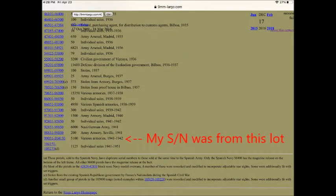Now I can tell you from the serial numbers, and I'll put up a slide showing the serial numbers, that this particular pistol was made in 1942. And it wasn't too long after that that they stopped making these, but they had lots and lots of them, and they were using them in the police and the military, but this is kind of interesting in the way that it disassembles.